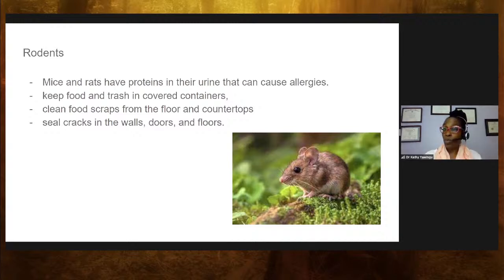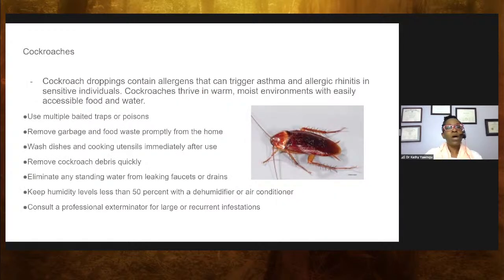And so things that you have to do to decrease them, well, certainly keeping food and trash in covered containers because they're really trying to get to your food. Cleaning up food scraps from the floor and the countertops will help to minimize them in your house, and sealing up cracks in walls, doors, and floors. These little things can literally flatten themselves and creep under any opening that you have. So you have to be very vigilant with these field mice because they can lead to a lot of sneezing and sniffling. What about cockroaches?